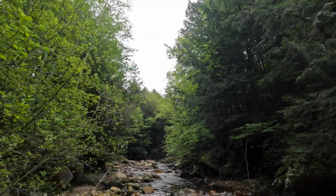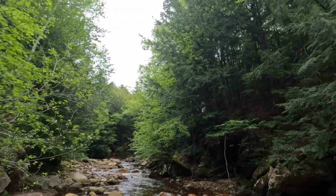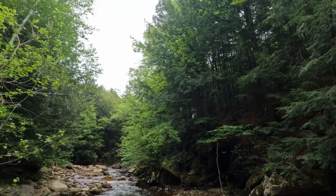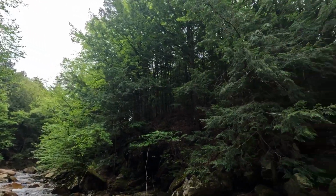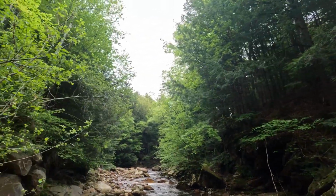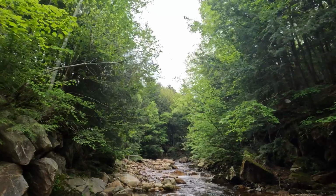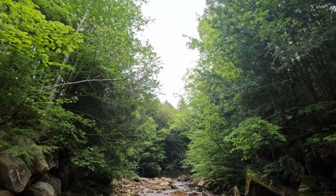All right, so we left that first tributary behind, one of the more high-profile, well-known, larger tribs of the Battenkill. We just came out to this other tributary. It's a little bit smaller than the last one we were on, probably about half the size. And because we only caught a bunch of dinks on that last stream, we're gonna try fishing here, maybe just for an hour or two.